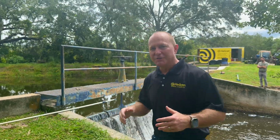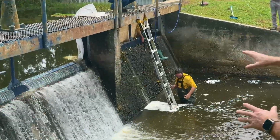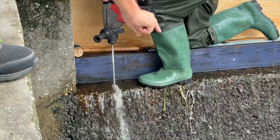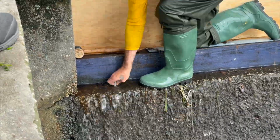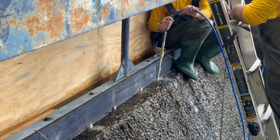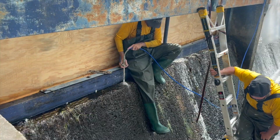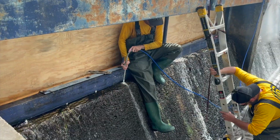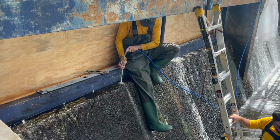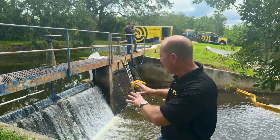And here's how. You see the guys down in the water on the spillway overflow of the dam. Here's a section that we just treated, but we're drilling in and putting in port valves, and then we're injecting a GT500 polyurethane chemical grout, which is hydrophilic, meaning it accepts water, and this material is sealing up all of these cracks and crevices in the stormwater spillover, and it's going to keep the spillway from losing more soil and protect that concrete.